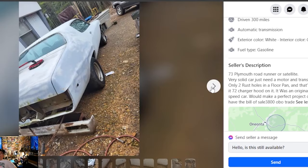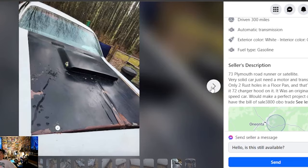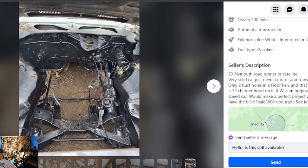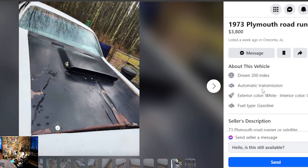It's got some holes in the floors. Seen a bad looking car around the edges. I don't know how much Bondo they threw at it, or if you're getting a title, or if that 72 Charger hood fits correctly. I'm not even sure. But there's the listing. That's how you find it. It's only coming with a bill of sale because it's in Alabama.